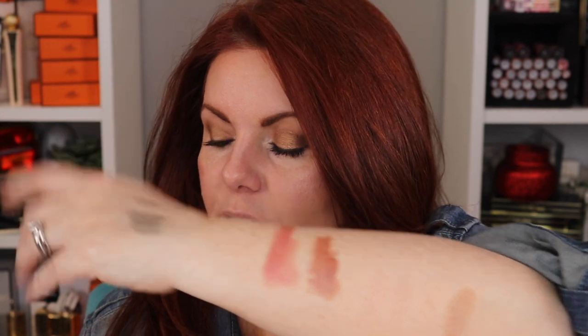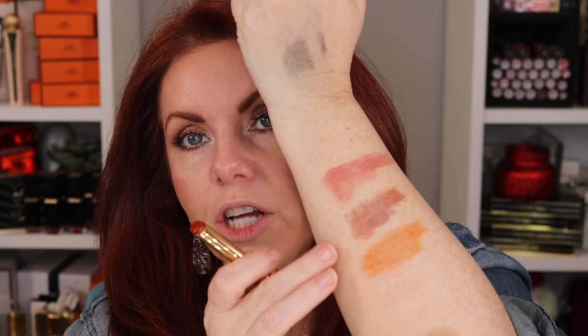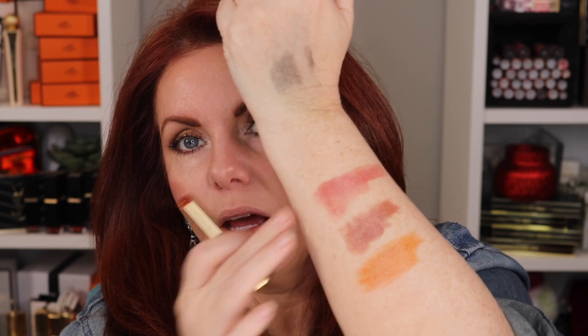And then the last one is 307 Louise Orange. And I picked this up, although I thought it might be too orange for me, but I knew it would go fast. I think it's available on Nordstrom right now. But I just think they're all pretty shades, but very different. This is very orange. This is more of that brownie pink. And this is more of that rosewood. I think for the look today, they actually would all work.